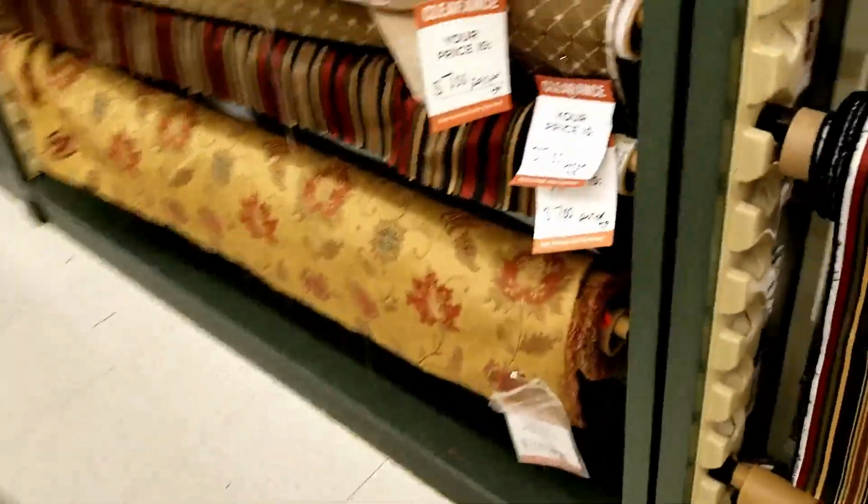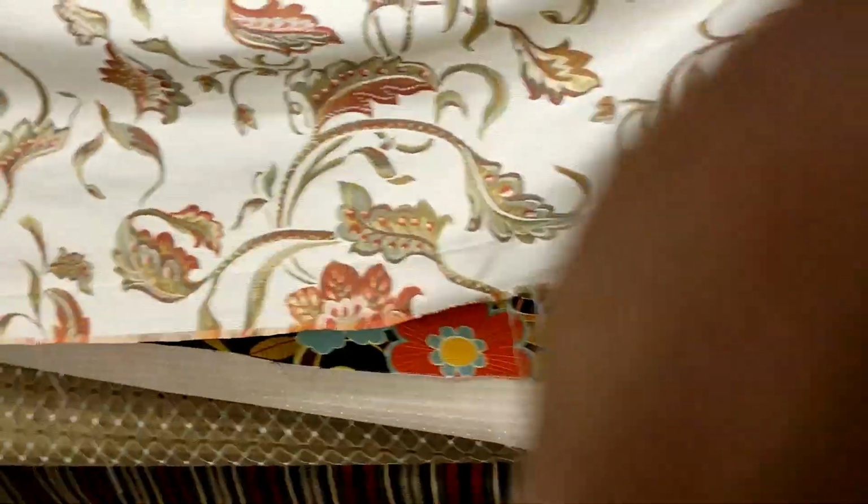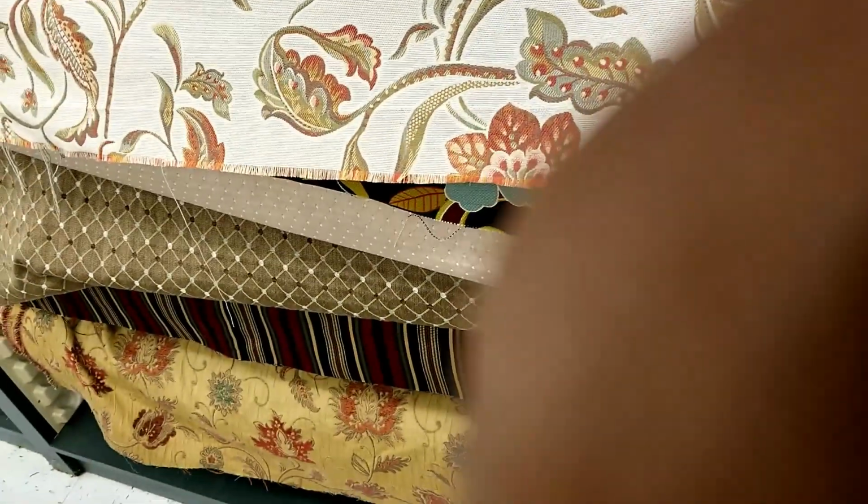The only thing about Georgia, where I live, is I really don't have too many fabric stores like in New York. And you can go downtown in Brooklyn and find fabric and things of that sort.